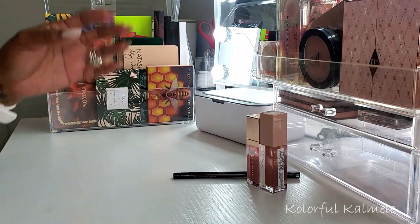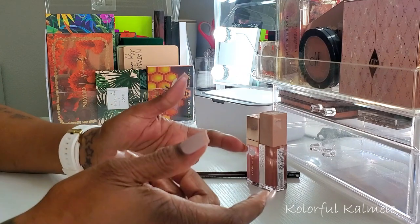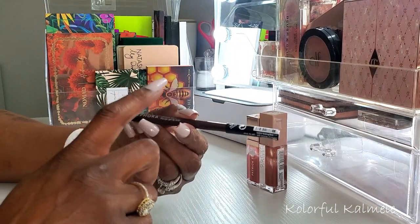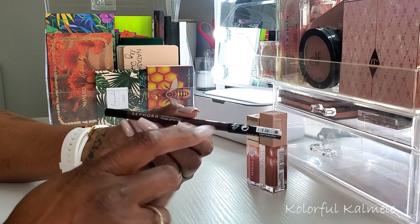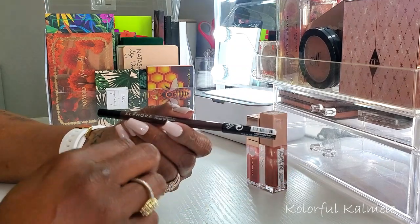You know, I love a good matte black eyeliner, and I like liquid. It's just easier for me to work with. So for lips, this has been my holy grail. I bought this not too long after I moved down here to Vegas. So I would say maybe about 6 months ago from Sephora.